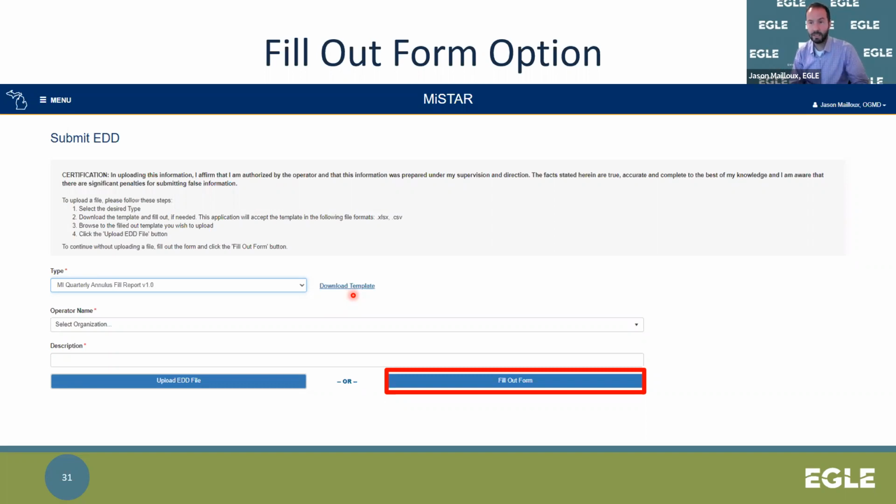The only downside is, in the end, you'll have that sheet that you uploaded to MiSTAR, and in this, you won't get that sheet. You have to go in and view and make sure what you submitted is what you submitted, and that's the only record of it. It's out there. You don't also have your CSV or XLSX sheet with you that shows whatever I had there, Q3 or Q1, QA, EDD.